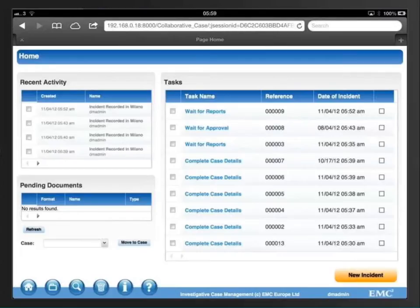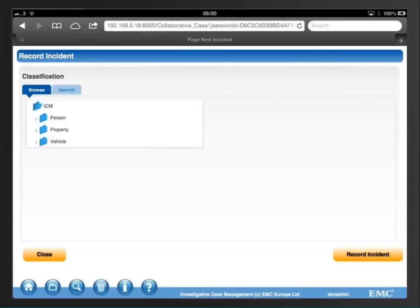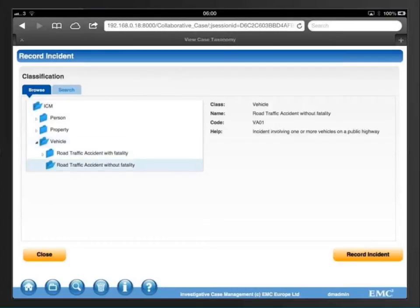And he can see all kinds of information on his home screen. He can see what's going on in the system, where there have been incidents right now. What's important for him is probably the list of tasks that he needs to work on, and he can see any pending documents. So he's clicked on the new incident, and he quickly sees a hierarchy of the different types of incidents that they see. And they're quickly broken down. Is this a person, property, or vehicle? It's a road traffic accident without fatality.